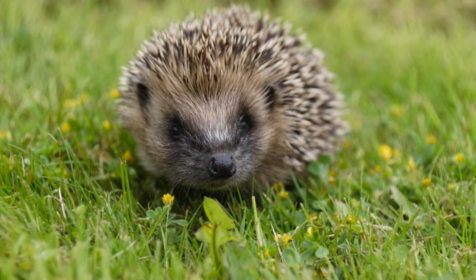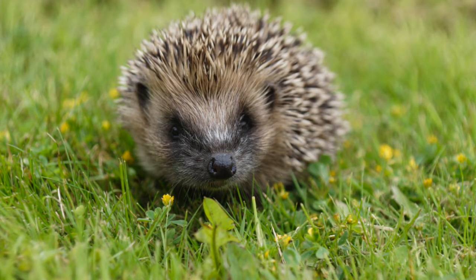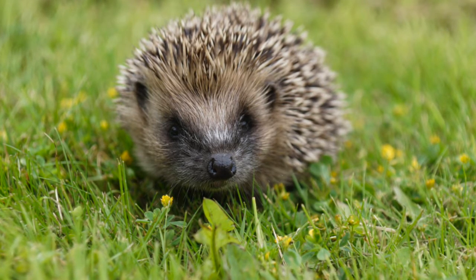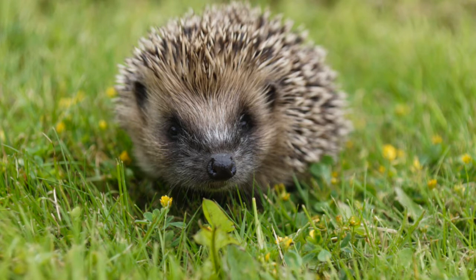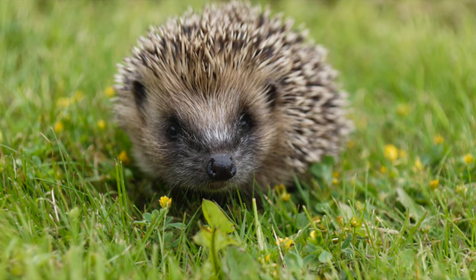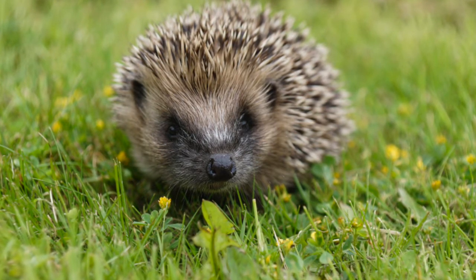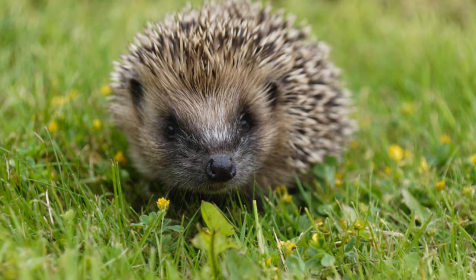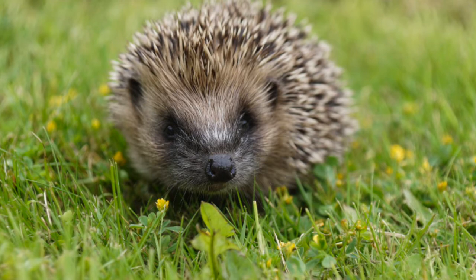The next animal we're going to talk about is a hedgehog. A hedgehog, also called furze pig or hedge pig, is a small mammal. It has between 5,000 and 7,000 spines on its back. There are hedgehogs in a lot of places: Europe, Africa, Asia, and New Zealand.